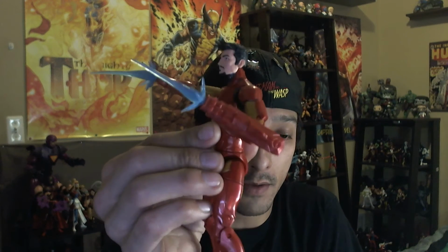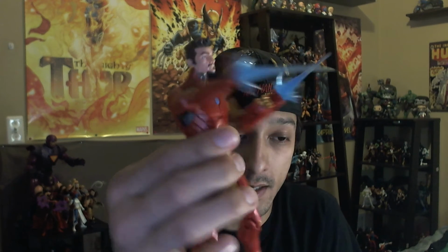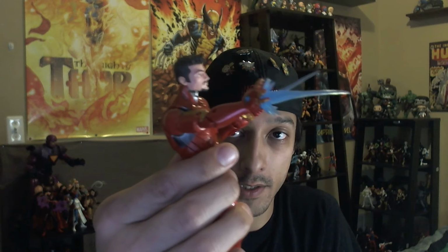for the Marvel Legends 10-year anniversary 3-pack, and he came with a light-up chest, so that was a pretty cool version of that too. This is the Invincible Iron Man we have from the Marvel Comics. Big fan of this guy. He comes with the Tony Stark head alternate.